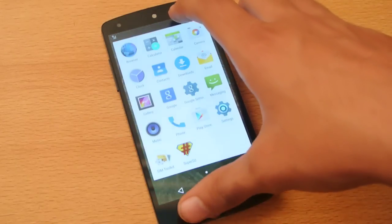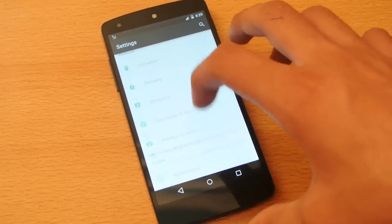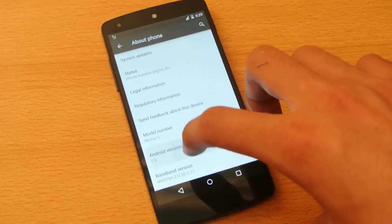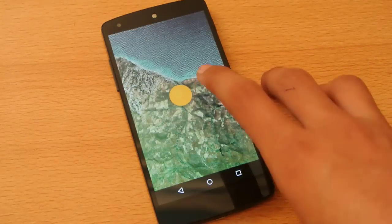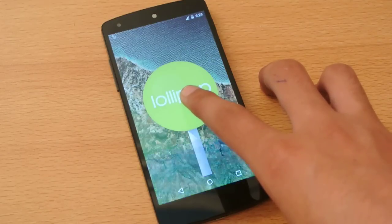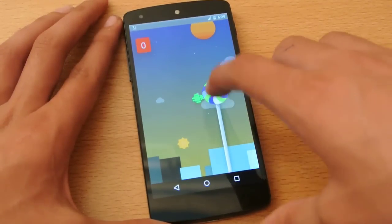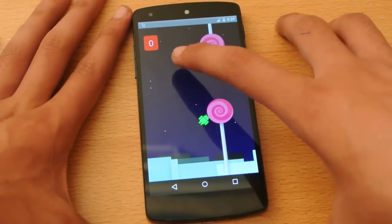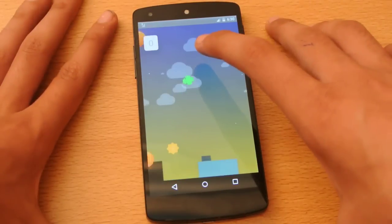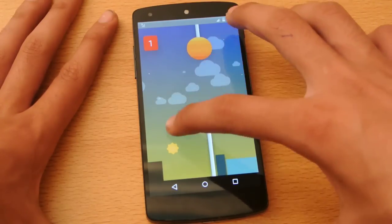So if we move here into the settings, and then if we go into the About phone, then if we tap on the Android 5.0 version a couple of times, you can see if we hold it, you will get a game here. This is a game which is kind of like an Easter egg or hidden feature, which is also my favorite feature because of course you can immediately play a game. I played this game actually. This is like a Flappy Bird.